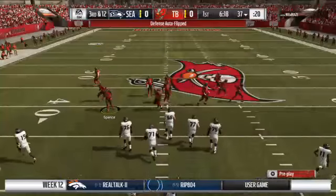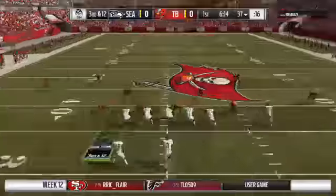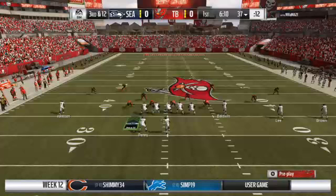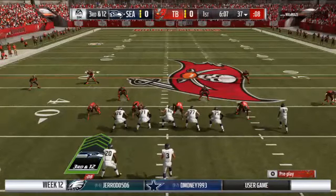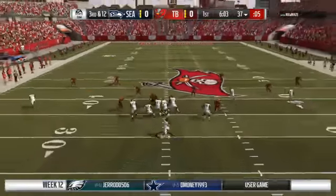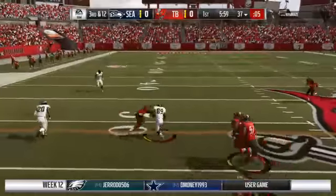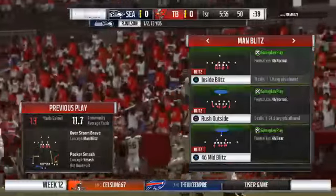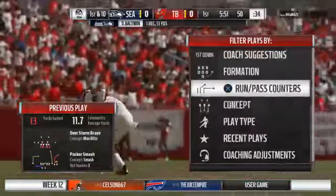Three and out, a real danger here on their opening drive as they come up on a 3rd and 12. Out of the gun, here's Wilson. And the grab made by Doug Baldwin. And he gets this one to midfield before he's brought down. First down, Seahawks, Wilson to Baldwin.